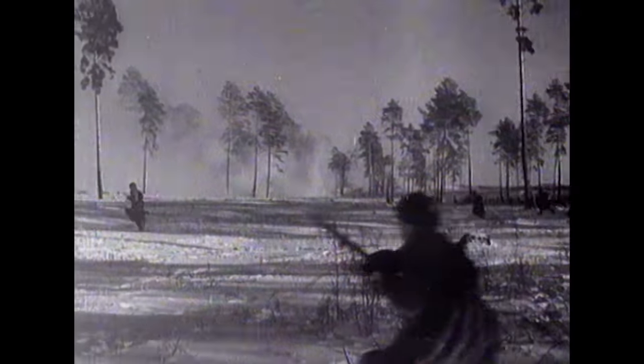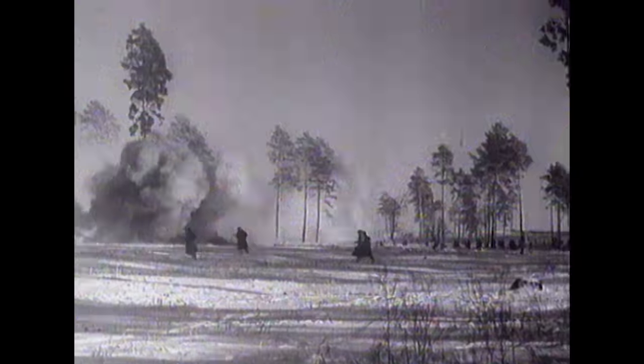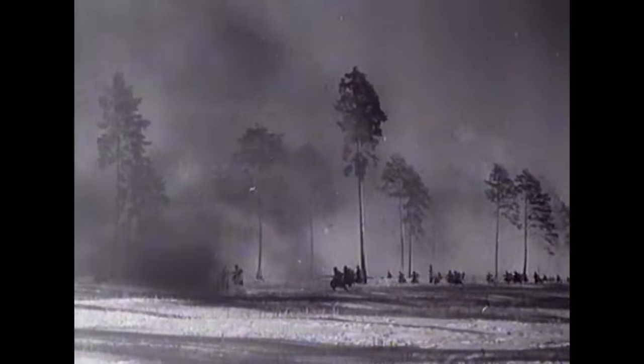Against infantry and field guns, the tank needs to be able to fire a high-explosive round. Here, the speed of the shell is less important. What matters is the weight of explosive packed into the warhead. The bigger the shell, the bigger the explosion.